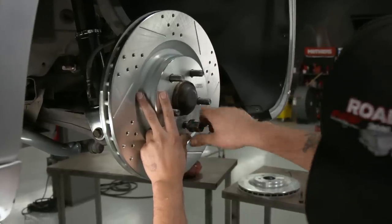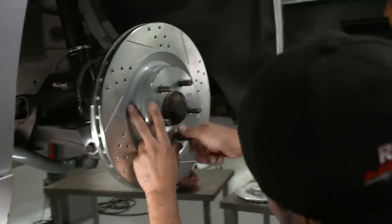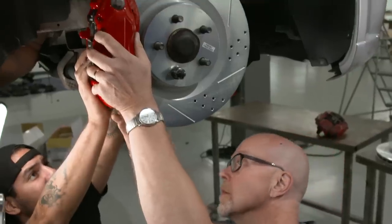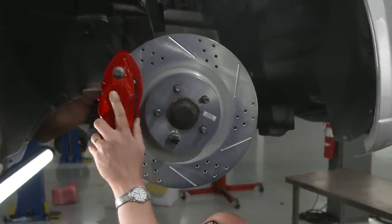I've actually seen a rotor fall on a dude's foot before, and it was a diesel truck. Okay, I think we're safe to let go. And I'm going to cinch her up.